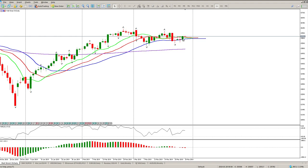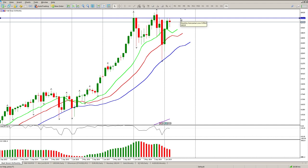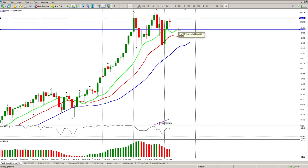Okay, so the only concern I've got is looking at the monthly. You can see we have pretty much a hanging man inside bar on the monthly. And if we stay sort of below 26,200, that is an indication to me that we could very well be swinging back to the downside. Okay, and that's on the long-term view. So we had a nice inside bar here, then we had continuation, but the continuation has come to a grinding halt.